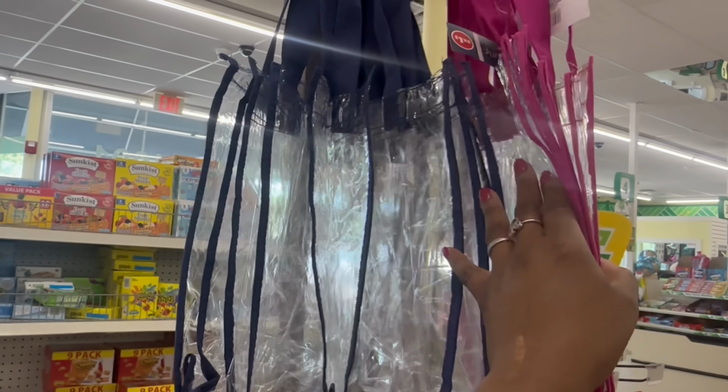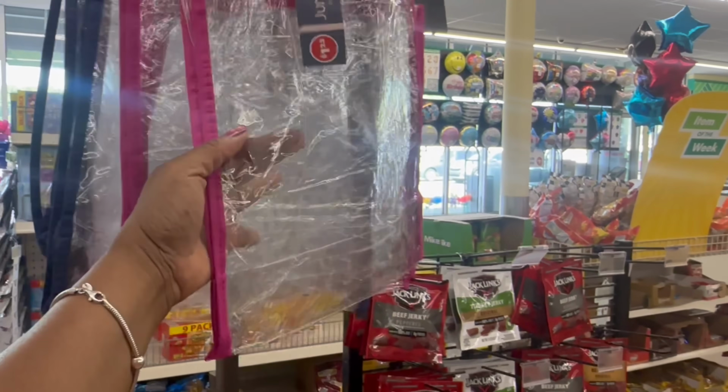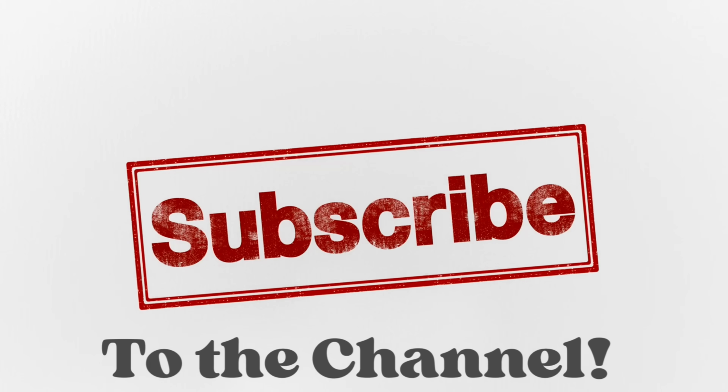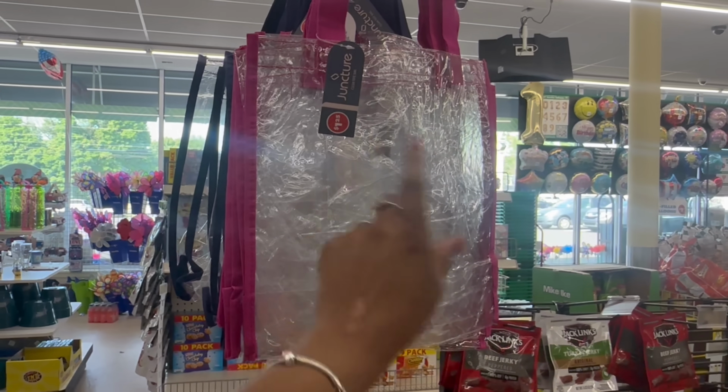Oh, look at these clear bags up here. I was walking to the line. The blue and the pink. Let me see. Oh, yeah. That's practical. Yeah, for like a concert or, you know, you going somewhere where they need to see inside your bag. So, yes on that.